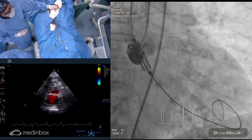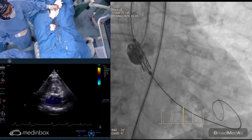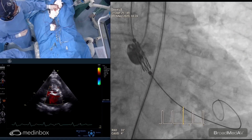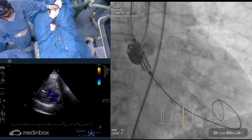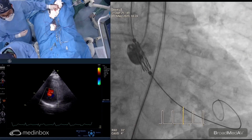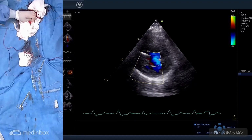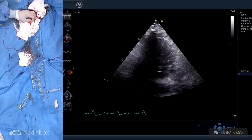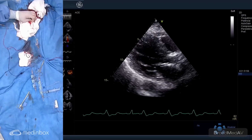In this case, no leak. No regurgitation. Very minimal regurgitation. Can you have the echo on the large screen, please, now? It's important to see the pericardial. She doesn't have a pericardial effusion. Okay. The contractility and the despite gradient.